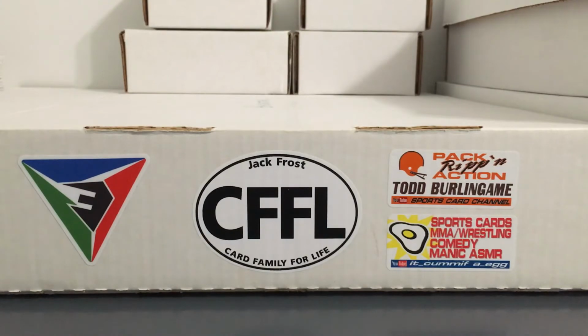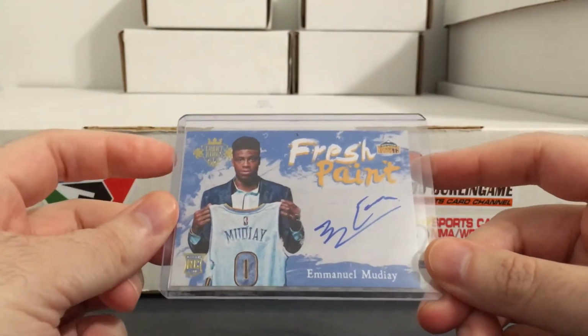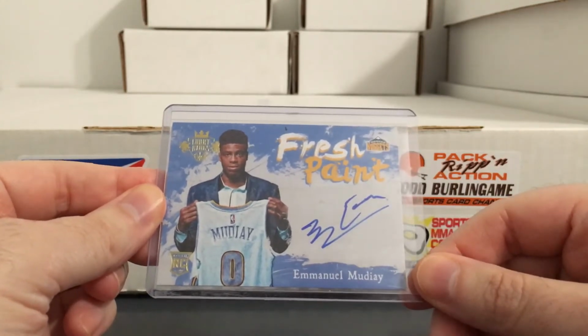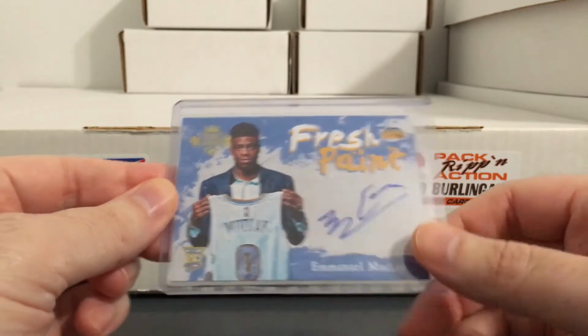Next up is the Denver Nuggets, and just chose this card because I really like the look of these Fresh Paint cards from Court Kings. Still want to get the Porzingis from this set. Been wanting it pretty much since his rookie year, just never picked it up. But Emmanuel Mudiay had some good seasons with Denver and briefly played with the Knicks.